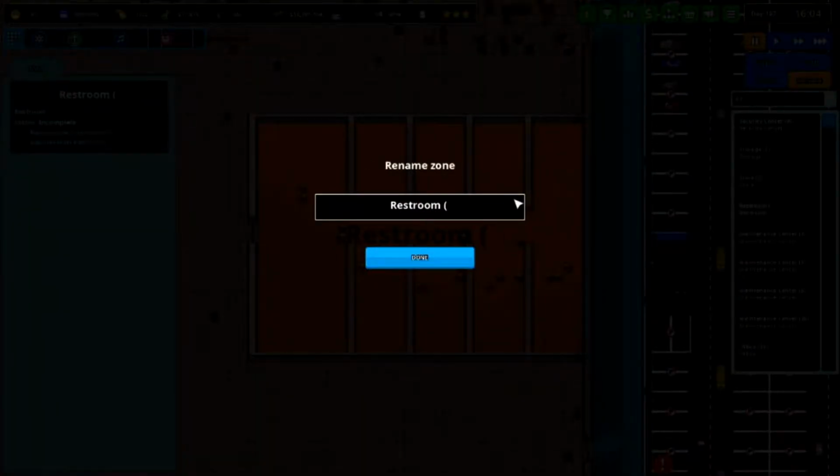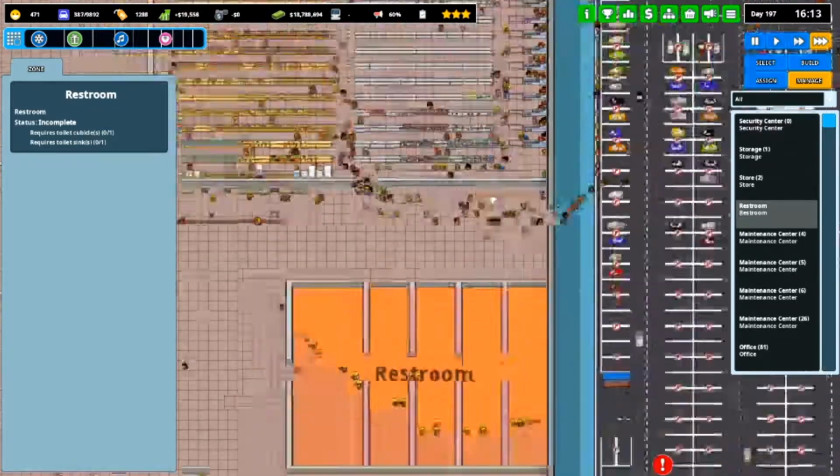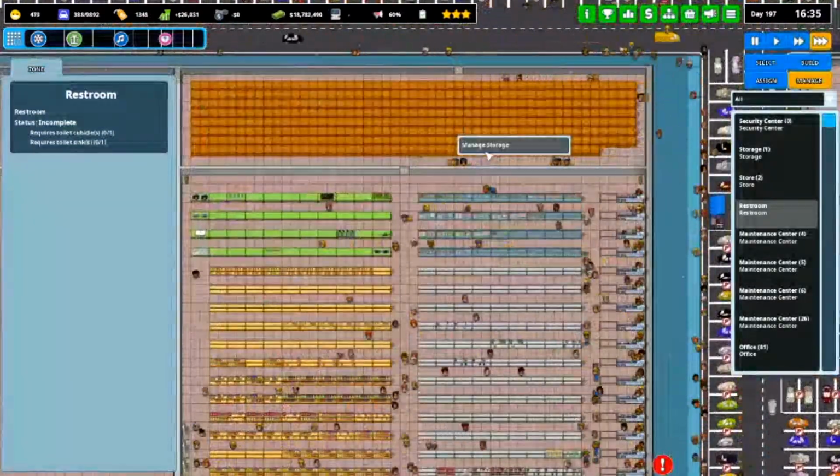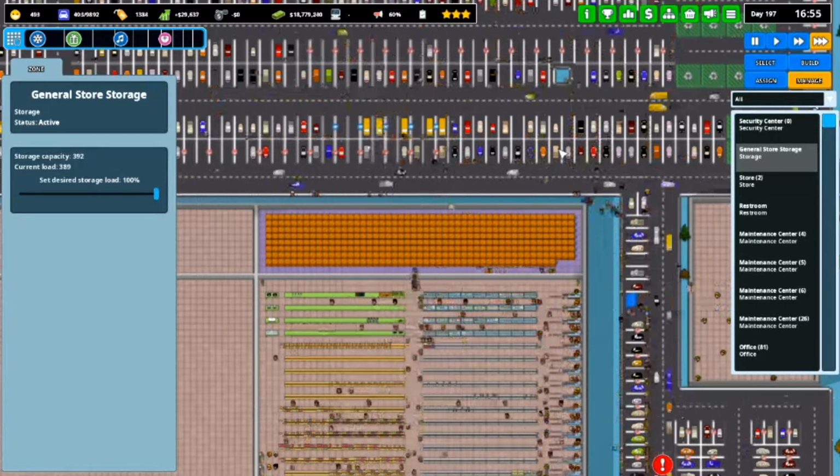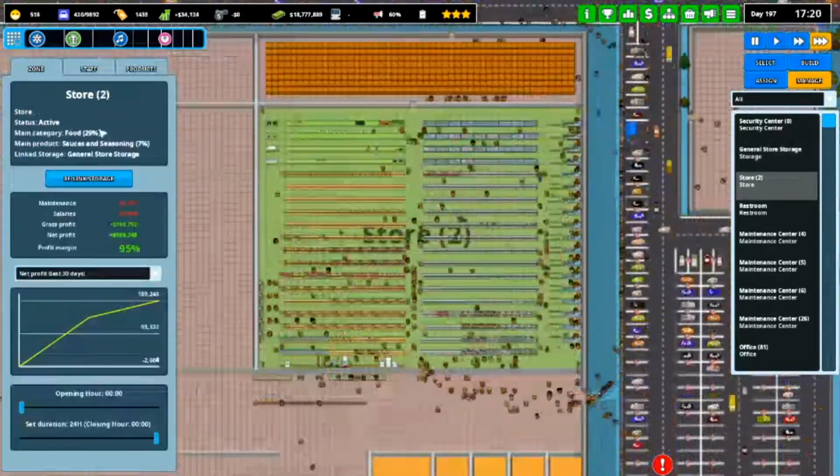First of all, I'm going to get rid of that. That's going to be general storage. And that's going to be general store.